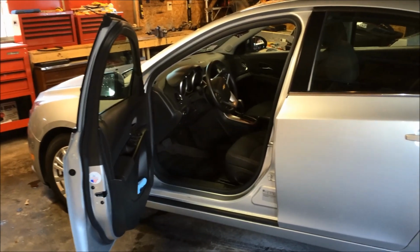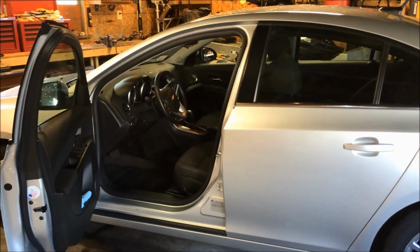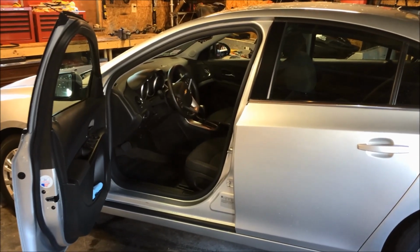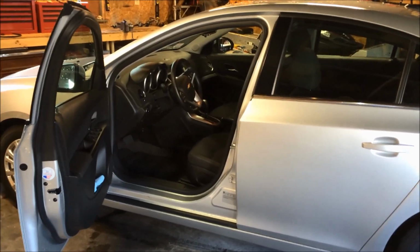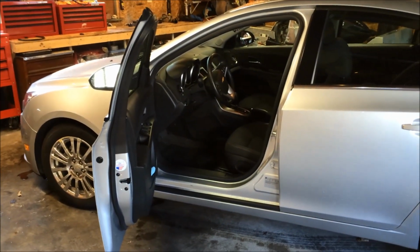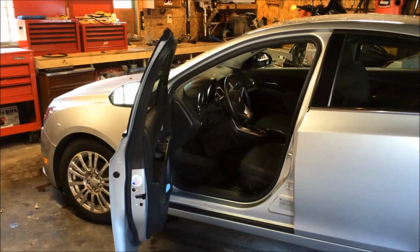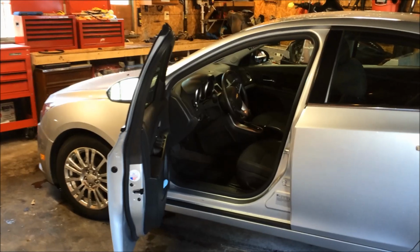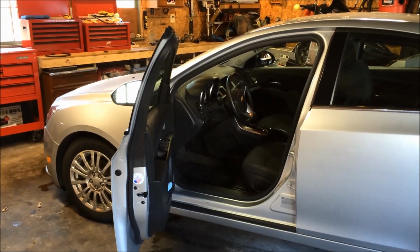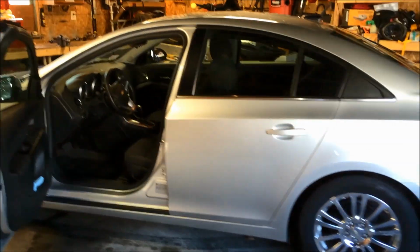But again, when you buy a car like this, you're not buying it for horsepower or speed or anything like this. You're buying it for fuel mileage, so just be aware. And since I've done that, I am happy with the car, but there are times when I'm on the highway, I do absolutely miss my Pontiac. The power of that supercharged 3.8, I definitely miss that.